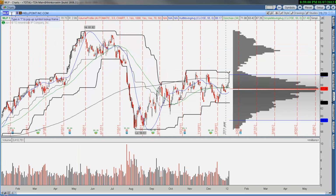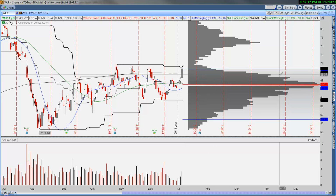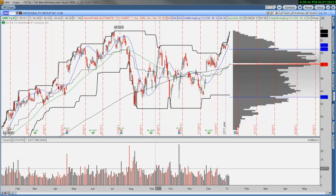WellPoint, healthcare stock. This thing looks like it's going higher. We have a move higher on higher volume. That's good news. We're kind of breaking out of this high volume area. Though we are at the top of the range, we've been consolidating in a trading range for the last couple of months, and it's eventually going to break out one way or the other. You can start scaling in now on any pullback. Look to get more involved around 67. But this thing looks like it's going to push 77 and maybe up to 80. So that's a pretty good move for a healthcare stock.